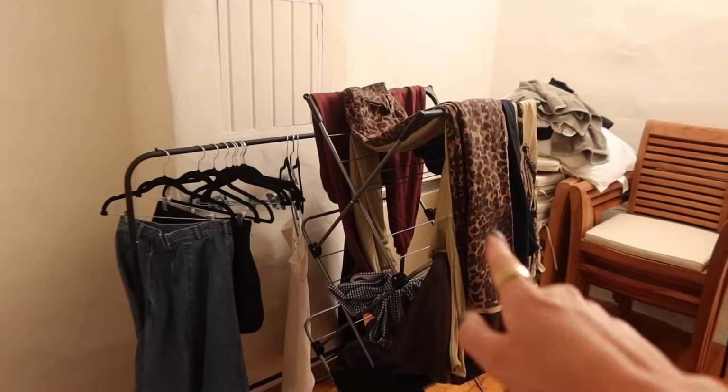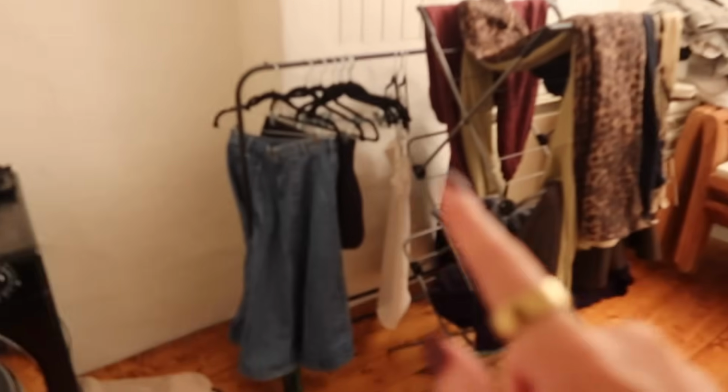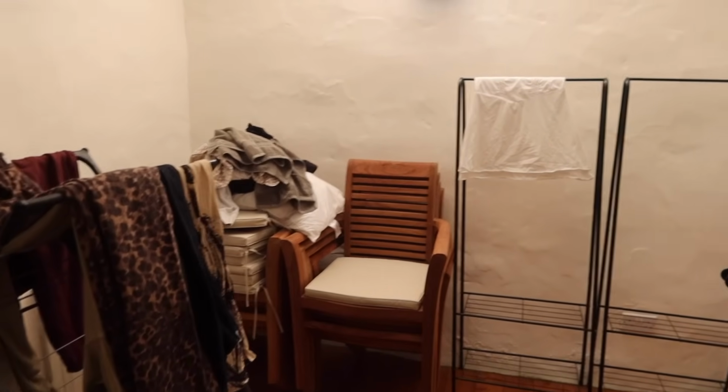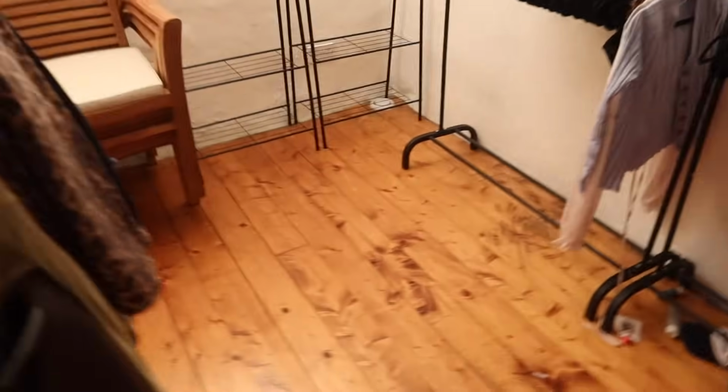I highly recommend. I currently have clothes drying on this rack and I actually have clothes in the washer ready to put in there. But we have these clothing racks. Also the chairs for our outdoor table are stored down here now that it's getting really cold. But yes, I have these clothing racks that we can use. So almost all of Matt's clothes fit in his wardrobe upstairs.